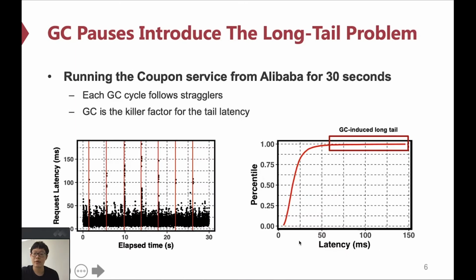We have evaluated the coupon service in Alibaba to study the relationship between GC and application latency. We run the service for 30 seconds and collect the latency for each request. In the left figure, each black dot stands for a request, and the vertical red line stands for garbage collection. When a GC pause happens, the latency of a request fluctuates dramatically, and as the right figure shows, those requests cause a long tail of the execution.